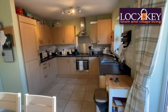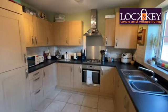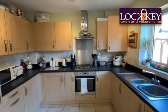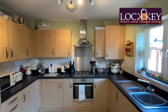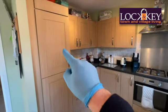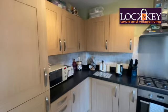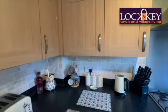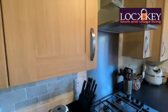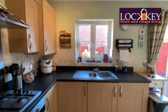And as I've said many times now, I think kitchens are quite self-explanatory, with units, eye-level cupboards. Most of the properties now have cookers incorporated into the unit, extractor hood. Here would be the fridge, freezer. And some little tiled splashbacks there. So you can see the property is very, very well presented, looked after.